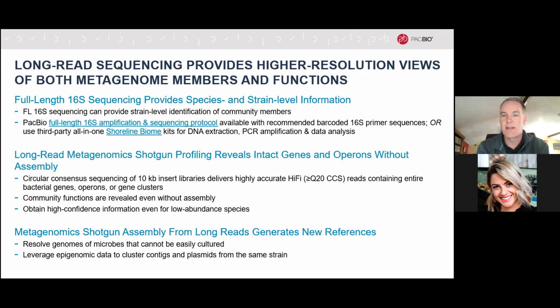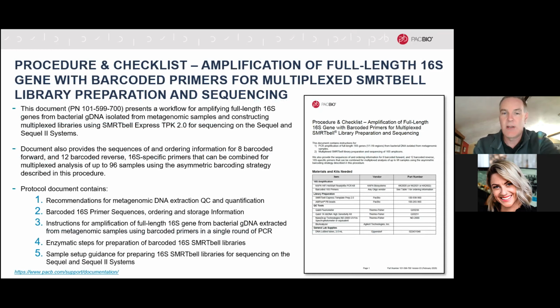With the newer template prep kit, version 2, the SMRTbell Express Template Prep Kit 2, the workflow now is really quite straightforward in your lab to make these SMRTbell libraries and then send them to your PacBio sequencing service provider. There's providers on the West Coast and the East Coast of Australia. So if you have any difficulty or want more information, contact myself or somebody at Millennium Science, and we can help you.